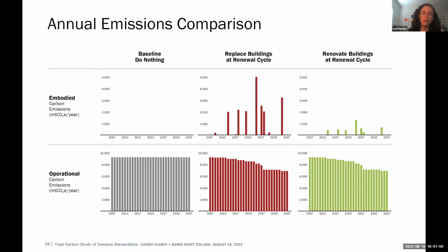The red is if you replace those buildings with the renewal cycle. And essentially here you can see that every time you replace a building, there's a spike in embodied carbon relative to the size of the building. And some years, if you're replacing multiple buildings, there's a bigger spike. And then below it, the operational emissions, you can see associated with each of those spikes of embodied carbon, there's a little bit of a step down in operational carbon because those buildings are more efficient.